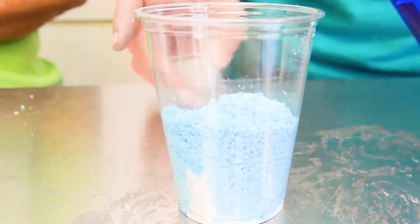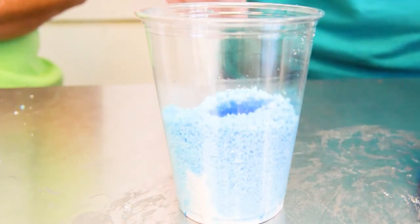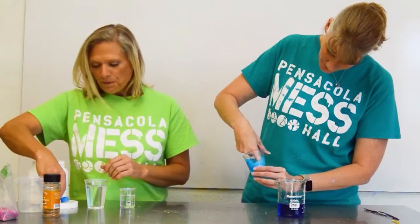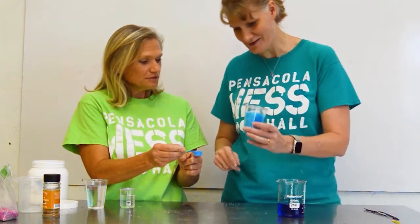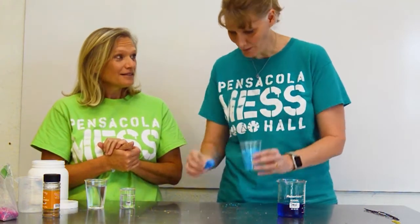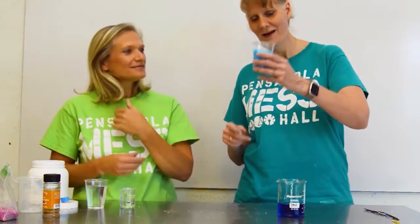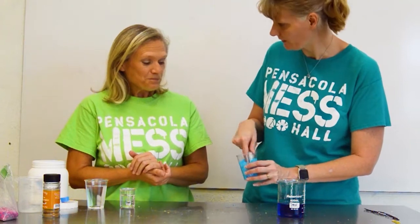Wow, look at how much I got out of that tiny little bit. Well, and if you look on the back, you can tell there's a lot that you haven't even reached. Stirring it around, you're going to be able to reach more of the chemical. It's getting bigger and bigger because more water is getting absorbed. Look at that. Quite a lot of volume being generated. And it's wet too. I guess that makes sense. It absorbed the water, and so I can feel a little bit of water with it.